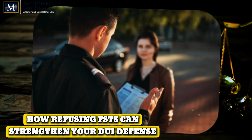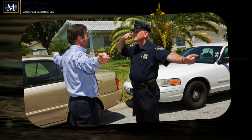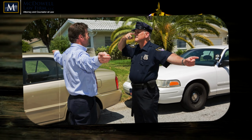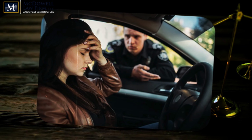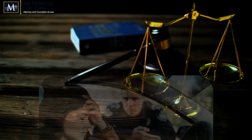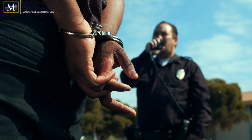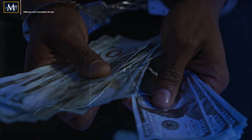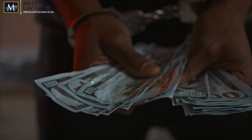How refusing FSTs can strengthen your DUI defense. Refusing to participate in field sobriety tests is a lawful exercise of your rights and can have several positive implications for your DUI defense. An experienced DUI attorney can challenge the validity and admissibility of other evidence, such as the preliminary breath test or the officer's observations. By doing so, they can weaken the prosecution's case and potentially reduce the charges or have the case dismissed altogether.